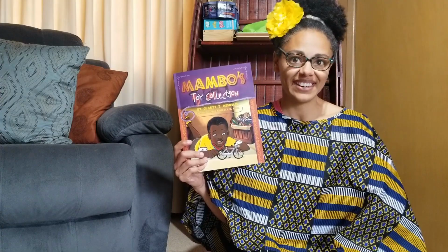Actually, the last time I was in Kenya, my son and I found this very cool truck. It's got bottle tops. It's made of wire and it's got rubber around the wheels. So things that you can find readily available. And look, it costs hardly as much as a toy truck in the store. And any of the kids can make it just out of scrap metal and bottle tops and rubber that they find around the neighborhood. Isn't that cool? Well, join me for Mambo and his toy collection.